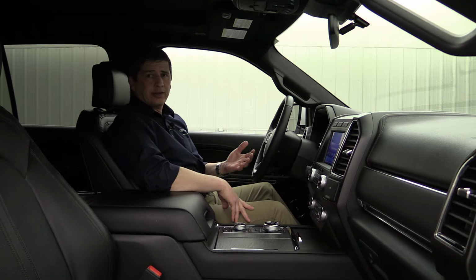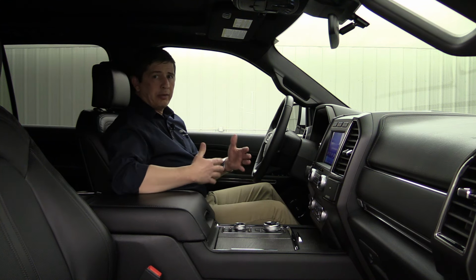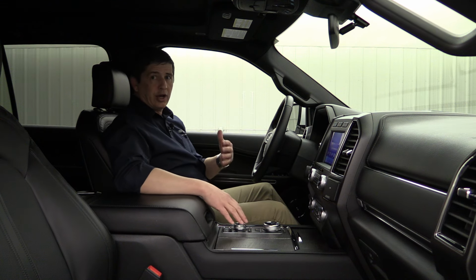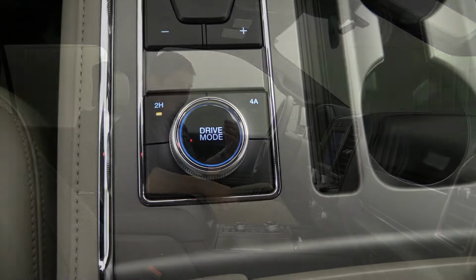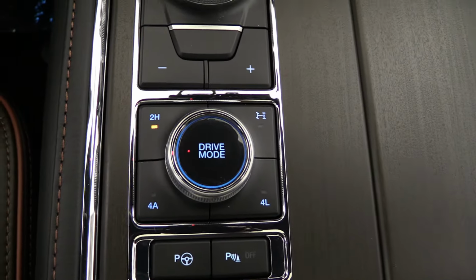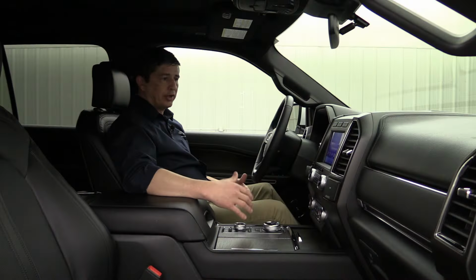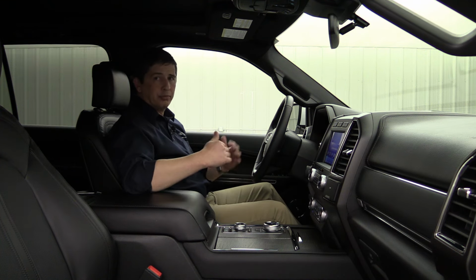So the fourth thing I want to demonstrate is the selectable drive modes. Your salespeople may or may not demonstrate the drive modes and the benefit of the drive modes. Your four-wheel drives will have a four-wheel drive system, with 2 high and 4 auto. If you have the heavy duty trailer tow package, you'll actually have a two-speed four-wheel drive system with a 4 low as well. And that's great if you're in a situation where it's snowing outside, I'm just going to hit the 4 auto, boom, great.